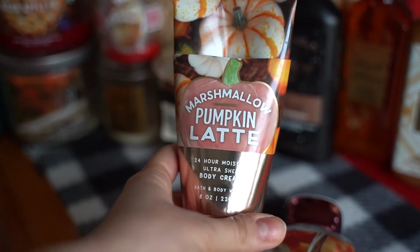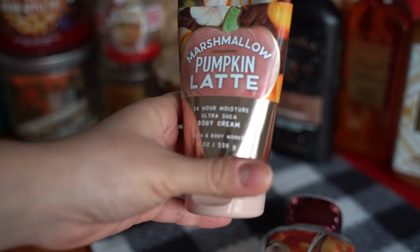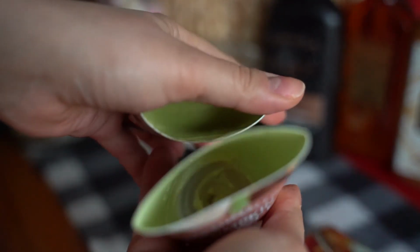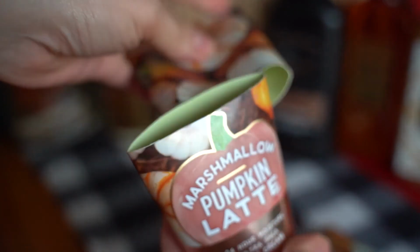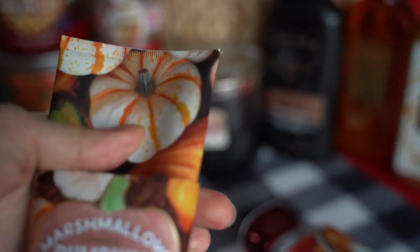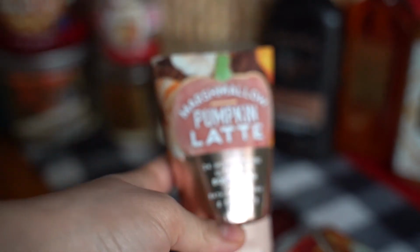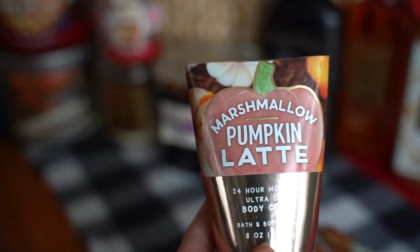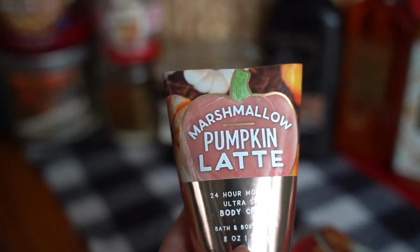I also finished up the body cream, and I cut this in half. I like to do this just because I like to use every single last drop of these. This is just like a normal size body cream. It just looks tiny because I stuffed it in there. This one I really like. I like to wear these together.